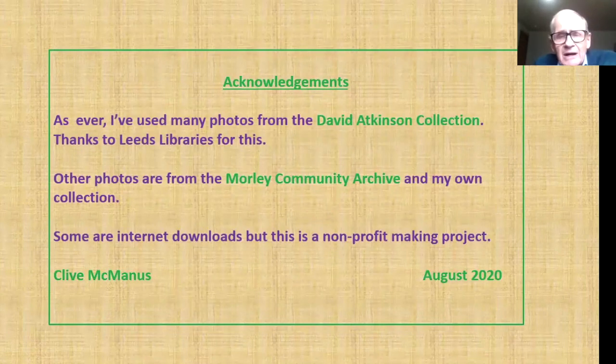here are some acknowledgements, a lot of photos from David Atkinson's collection, which Leeds Libraries let us use. Morley Community Archives have got their own store of photographs. And yes, I have done some internet downloads, and I hope the people concerned are not going to complain.